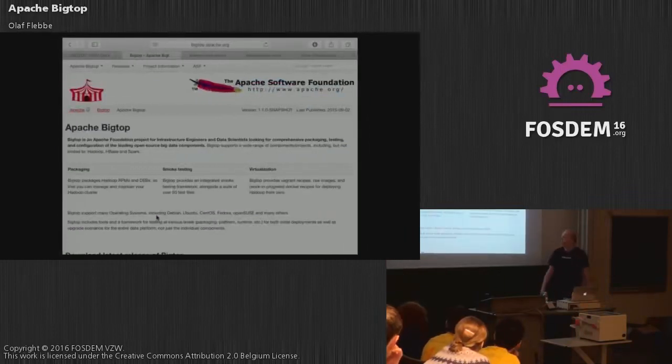The Bigtop project is some kind of melting pot for all the tools and projects within the big data world, most often Apache projects. We are building it, we're integrating it, we are deploying it, and we're testing it. That's some kind of the roadmap.